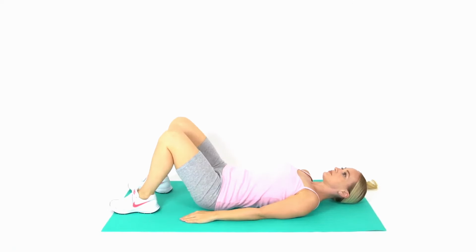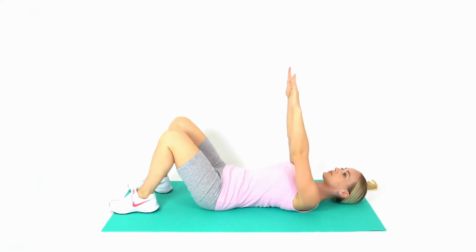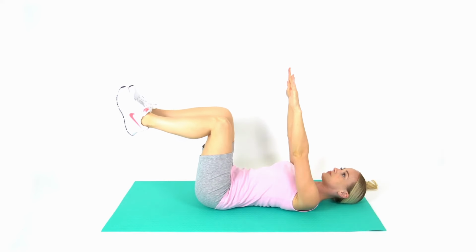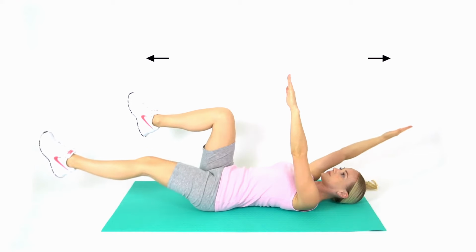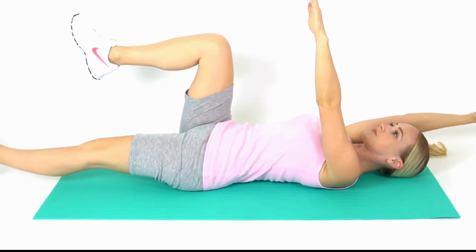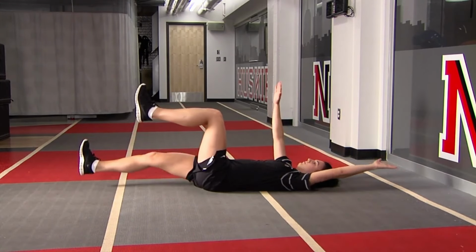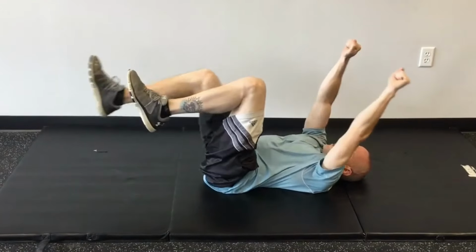Lie flat on your back with your arms extended toward the ceiling and your legs in a tabletop position, with knees bent at 90 degrees. Engage your core by pressing your lower back into the floor. Slowly lower one arm and the opposite leg toward the ground, ensuring your back stays flat against the floor throughout the movement. Return to the starting position and repeat with the other arm and leg. This controlled motion strengthens your core while enhancing balance and stability.